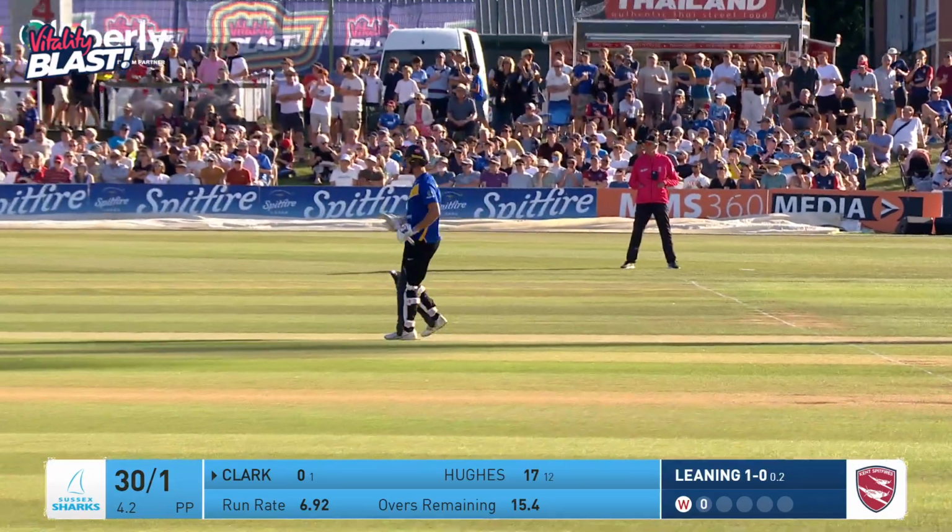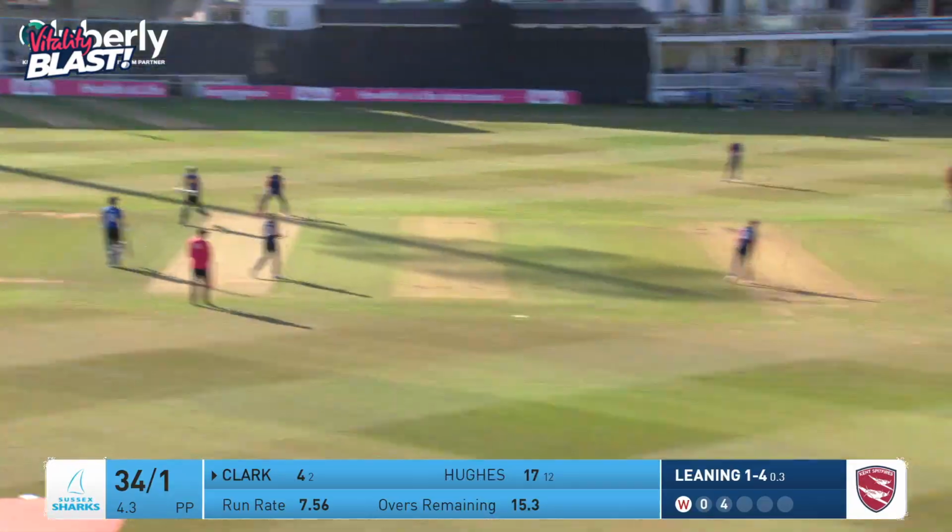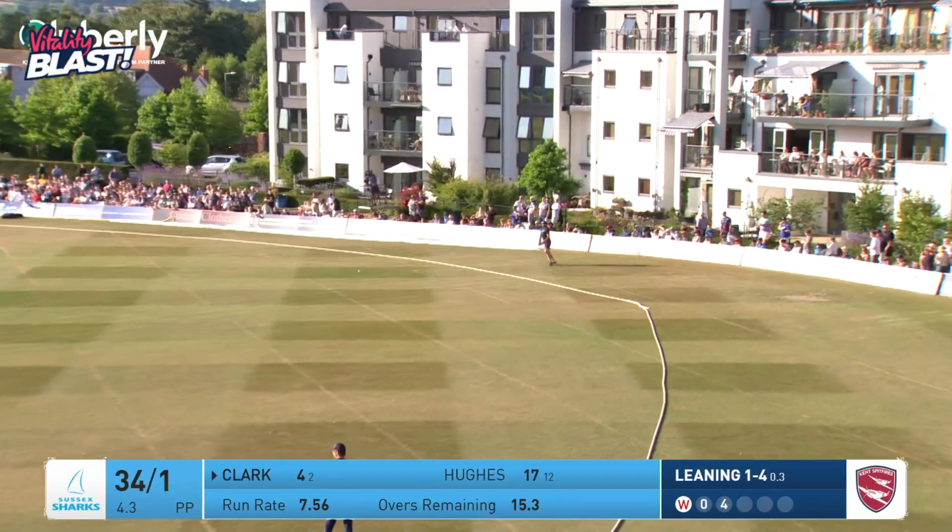This is an aggressive start from Clark. Don't waste any time these days in 2020. A couple of points further back. This one's short and is cut. And that is not Jack Leaning's best delivery. That's what he's got to guard against.